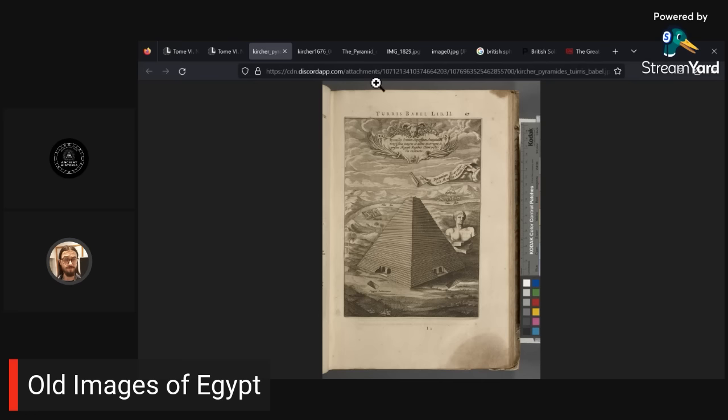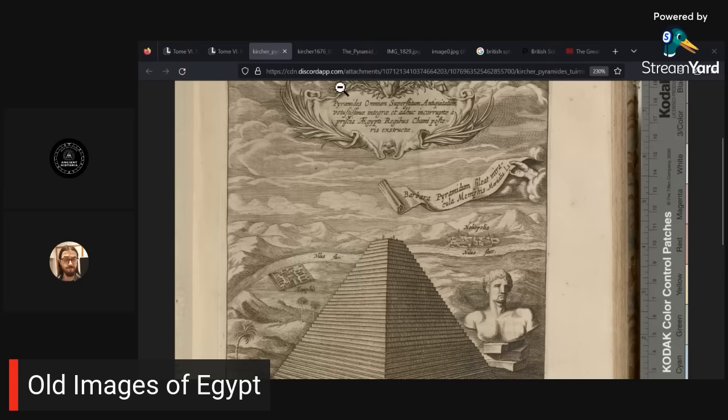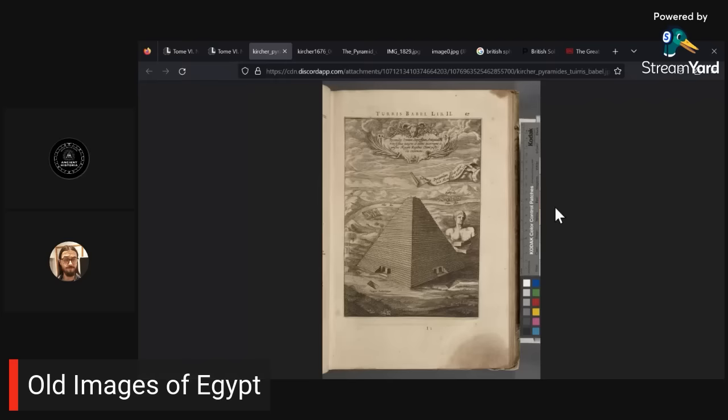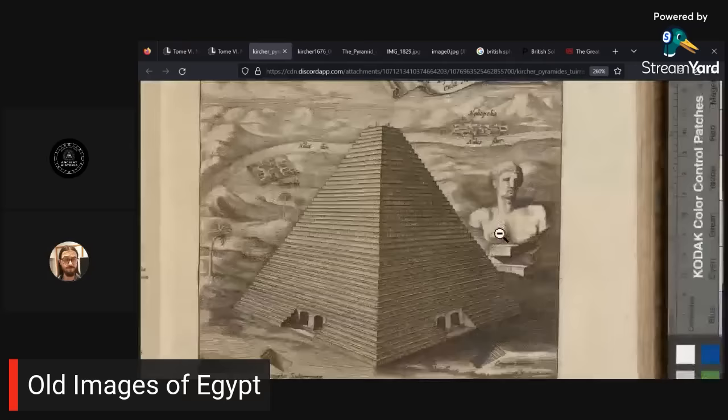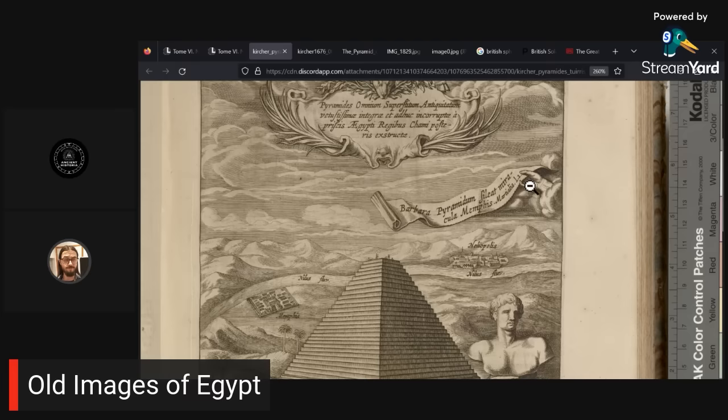Our next image here, I know this bit says Barbarous, as the translation will tell you. Barbarous pyramids silence the wonders of Memphis. Barbarous pyramidum, silentia mirakula Memphis. Silence the great Memphis. So the Barbarous pyramid silenced the miraculous miracles of Memphis.